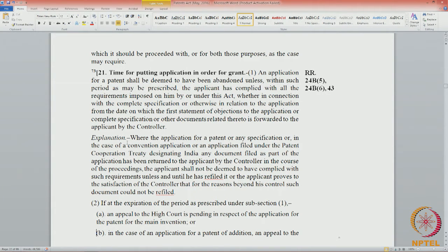If a patent is filed as a provisional specification and it is not followed by a complete specification within 12 months, it is treated as abandoned, but under 9(1). We do not call it section 21 abandonment. You understand? Section 21 abandonment will come in only in cases where the FER, the first statement of objections, has been issued, which tells us that there are two kinds of abandonment.